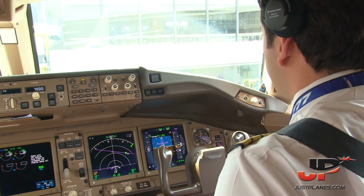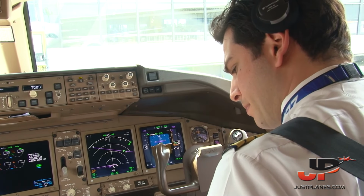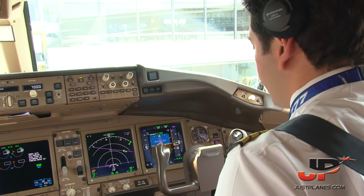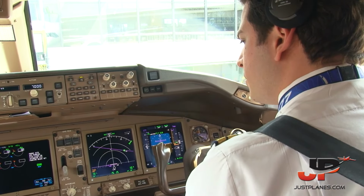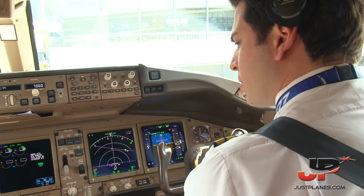Narita, good afternoon. Turkish 51 at spot 34, ready for push and start. Turkish 51, Narita Ramp, pushback approved, face south. Push approved, face south, Turkish 51. Ground, cockpit. Go ahead. Push is approved, facing south. Roger, face south, release parking brake. The parking brake is released. Roger, start pushback. Before start check is complete. Thank you.